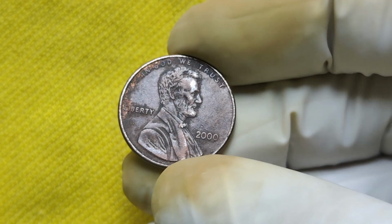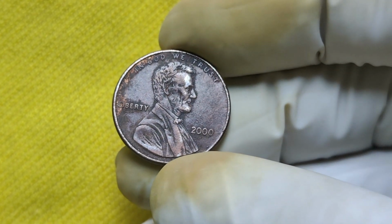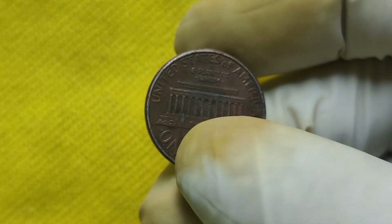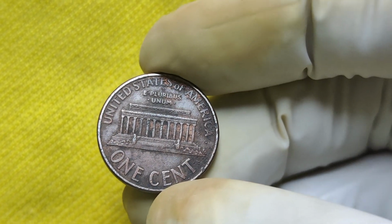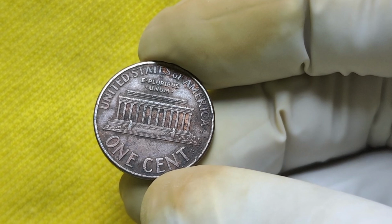Alright, here's the part you've been waiting for. How much are these pennies actually worth? A regular 2000 no-mint mark penny in circulated condition is typically worth 1 cent, but if you have one with the wide AM variety, it can sell for $200 to $1,000 depending on its condition. Coins with double die errors or other rare imperfections have fetched prices upwards of $3,000 at auctions.